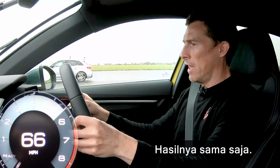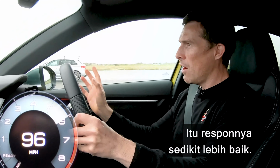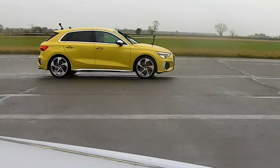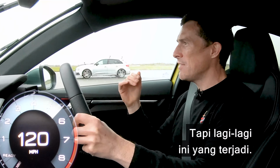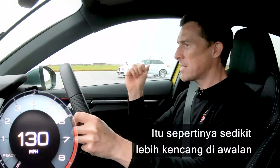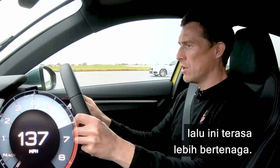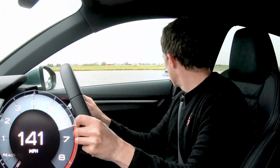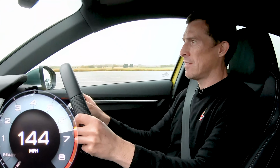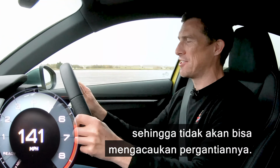Now that was similar then. That pulled off just a bit better. But once again, this is what's happening. That seems to go a little bit quicker off the mark, and then this just has more grunt overall. Interestingly, it changed up itself, so you can't fluff the gear change.